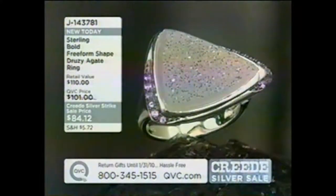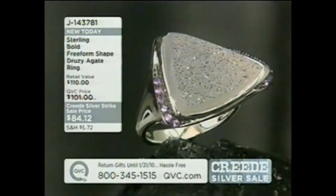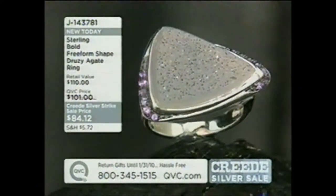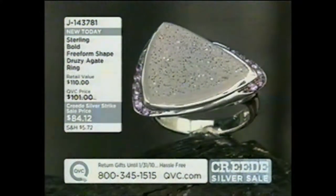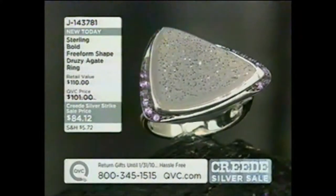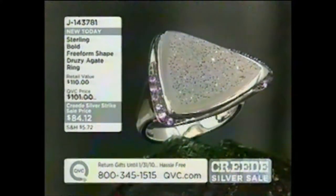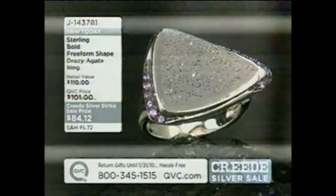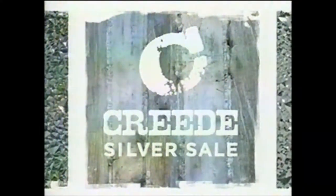And already very popular from the one look we gave you at it. It is our brand new sterling bold freeform shaped druzy agate ring. That one is $84 and change, J143781. And that one is beautiful. It has amethyst around the sides. And the amethyst setting is actually done in a black rhodium finish, which is the coolest. Stop with yourself. That is so designer looking.